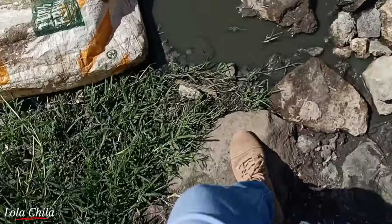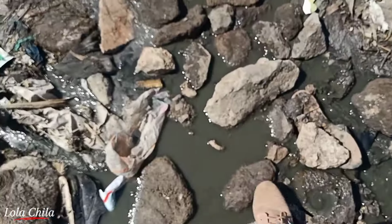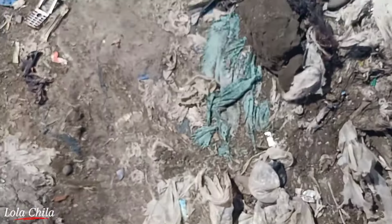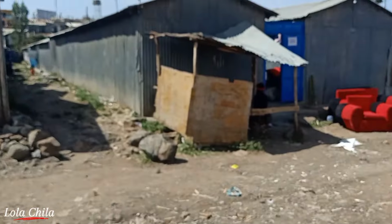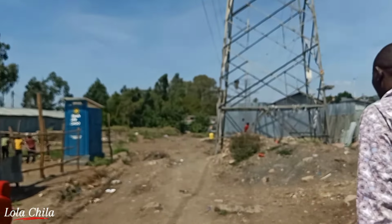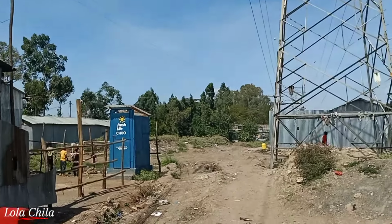So guys. Sasa? Kopoa? So that's a young lad helping the parents fetch water.